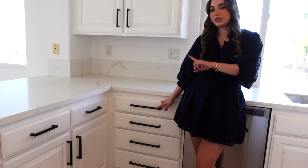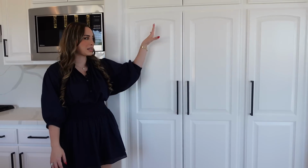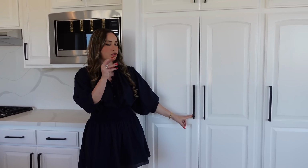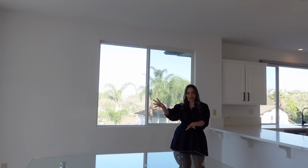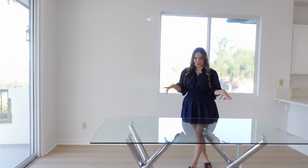We did also do different sized handles in this house. Here's our pantry, for example, and since the cabinets are a lot longer, I think the longer handles look so good. Over here, we have the breakfast nook. We're still trying to find a nice chandelier for this area. This table is from Bob's Furniture. We're gonna add the same white leather chairs we had in our previous home.